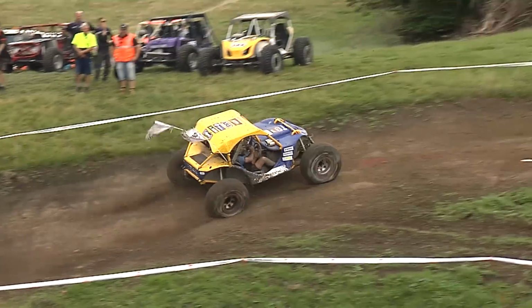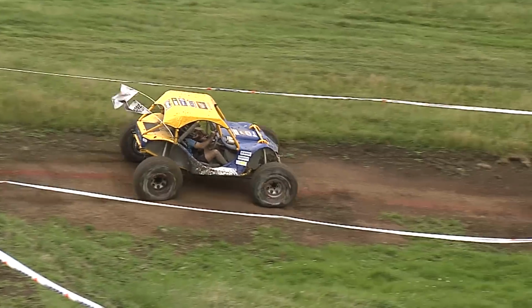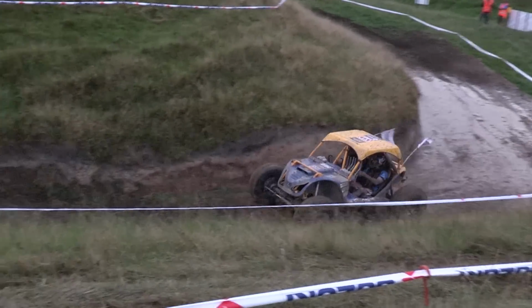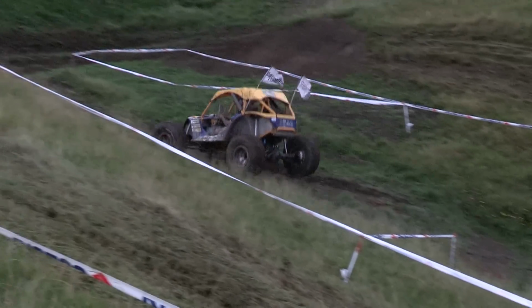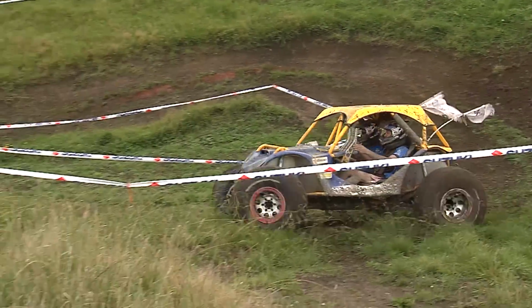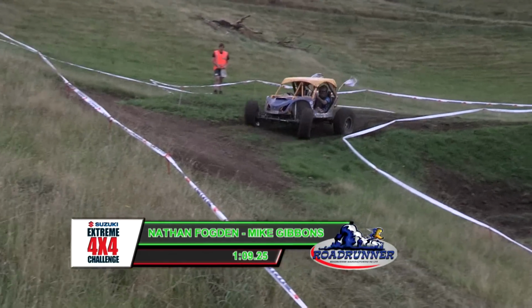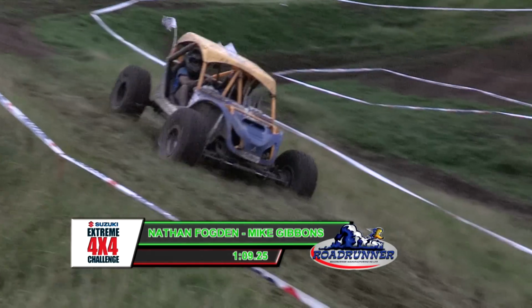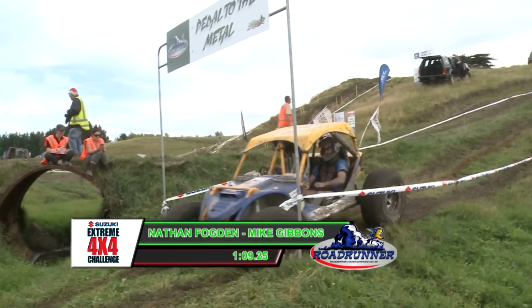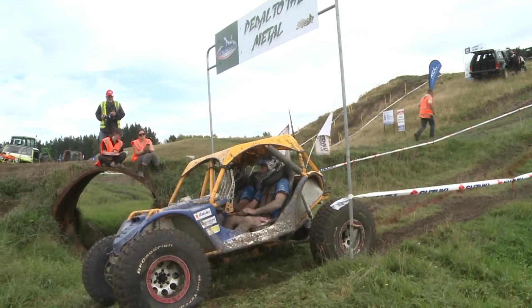This is Nathan Fogden. Remember, it's a Mitsubishi Evo 9. Massive turbo on it, plenty of horsepower. Has he got the pace to match Andrew Garner? We will find out very shortly. Using the camber and then coming through the last little bit. And Nathan Fogden's going to stop the clocks with a 1:09.25. They won't be super happy with that.